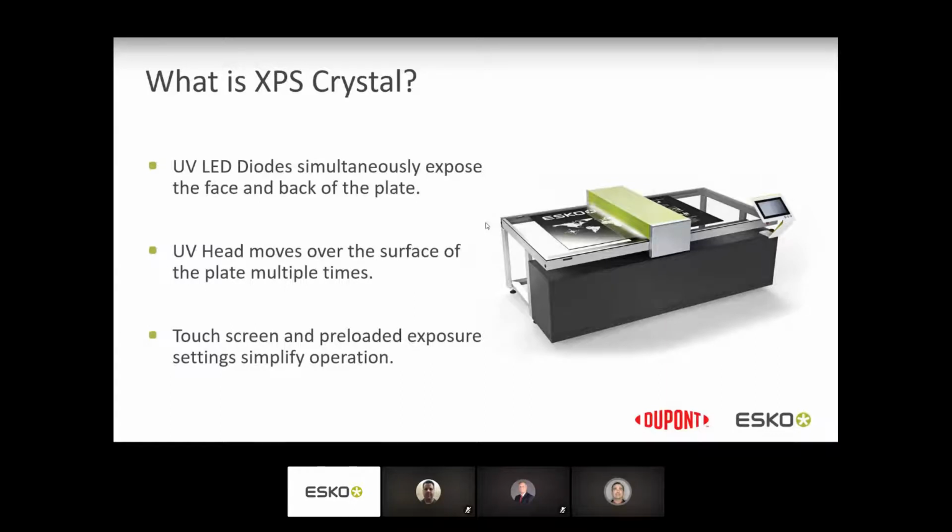Now, I will say this. Our primary focus with this system to this point has been thin plates, flexible packaging, labels, etc. We do have some corrugated plates certified on this system, and we will continue to certify more. But our first area of work has been in the thin plate world. So right now we have some 125 plates and 155 plates. We have not gone to the thick plates just yet.